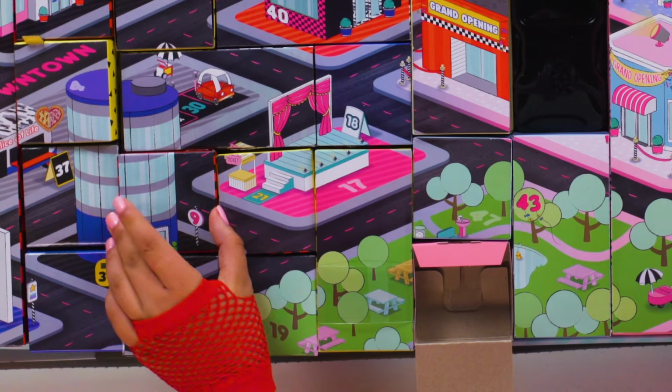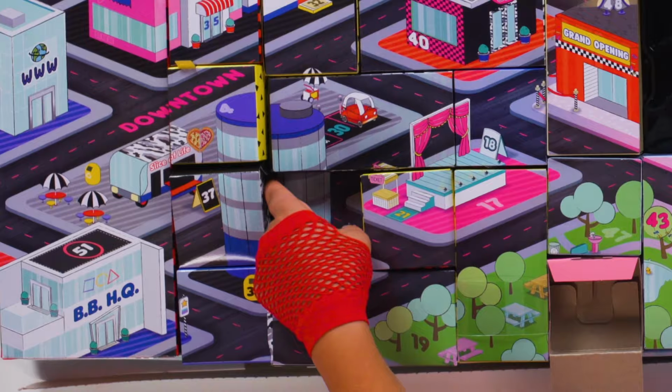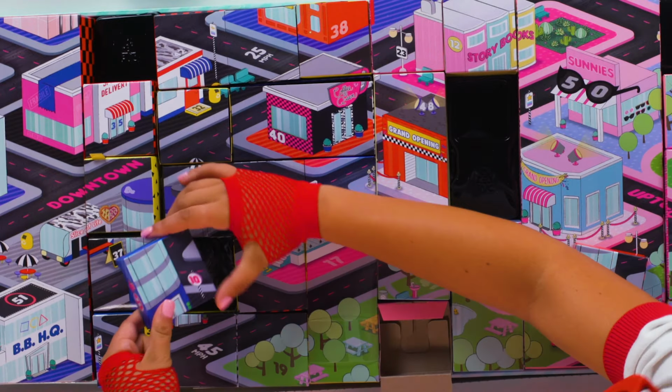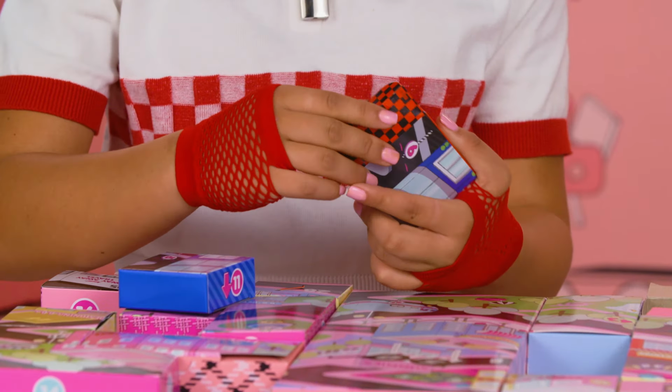Now we remove box number nine. What about this? There's another box under it. This is so cool. And there's another one under that. Pro tip, open the boxes in order because some can only be found when you open the surprise before. Let's unbox number nine.